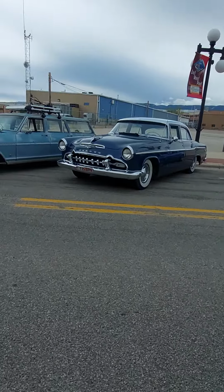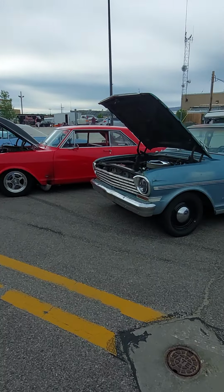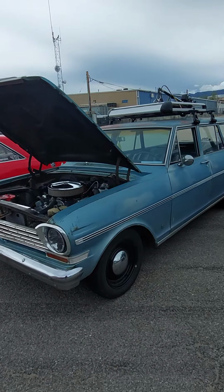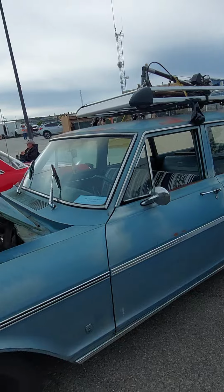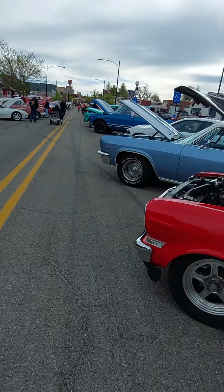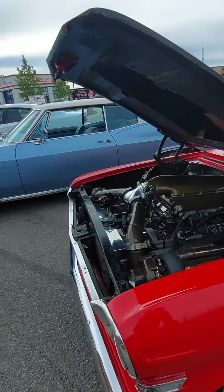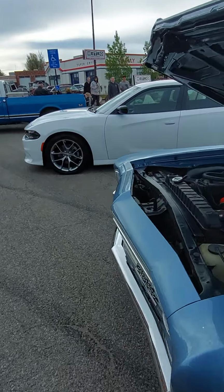Really nice. DeSoto with a Cricket. Dave Madison, my old buddy, would like to see that. Hopefully I'll send this video to him. He used to drive a car just like that when we were kids. Hot Rod Nova. Nice 427 Caprice. How about that?